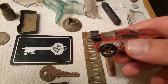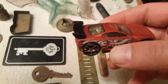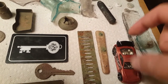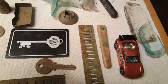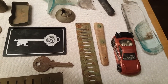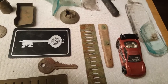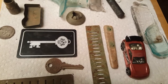Okay, got a little toy car that's in a place on a hill of the park that I wanted to hit. I found a little bit of older stuff there. I think I found one silver coin up in the park, but the park has the hillside, so I hit it for really roughly an hour, and I got that car, and I got a couple older Wheaties over there, which I'll show next.